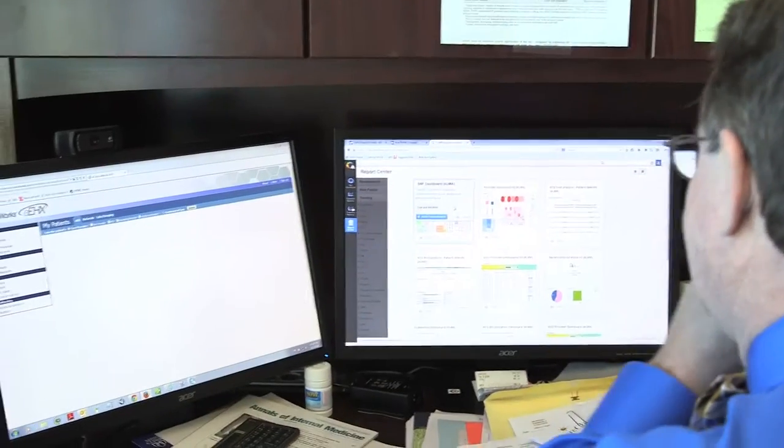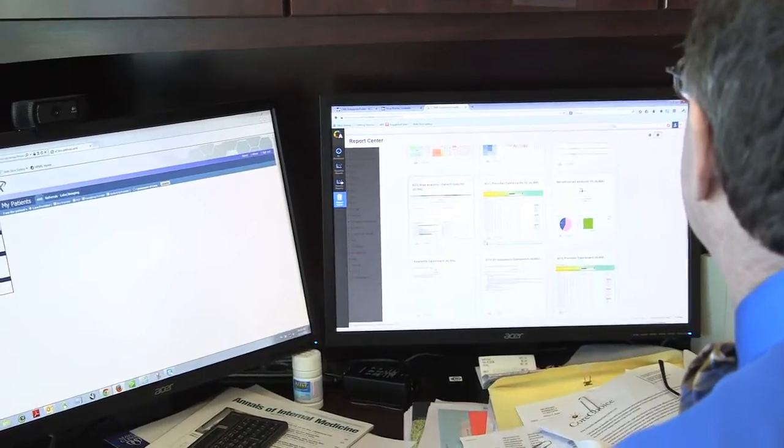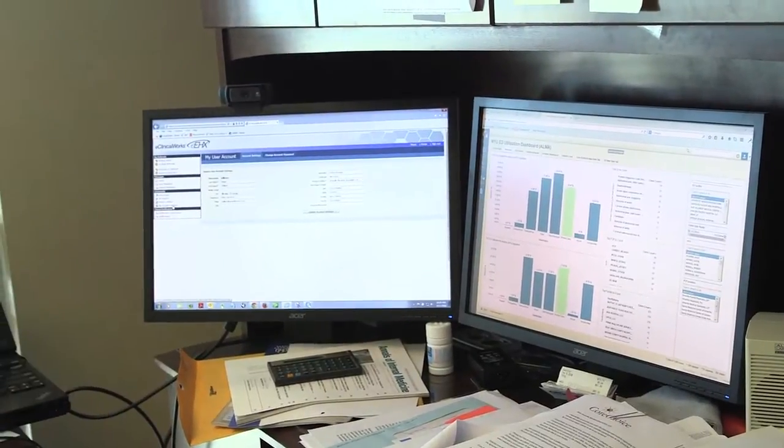So having the EHR platform reporting back to a common database so that we could look at incidents of care no matter where a patient was very useful. Being able to get all of the ACO quality measures reported to a common place.